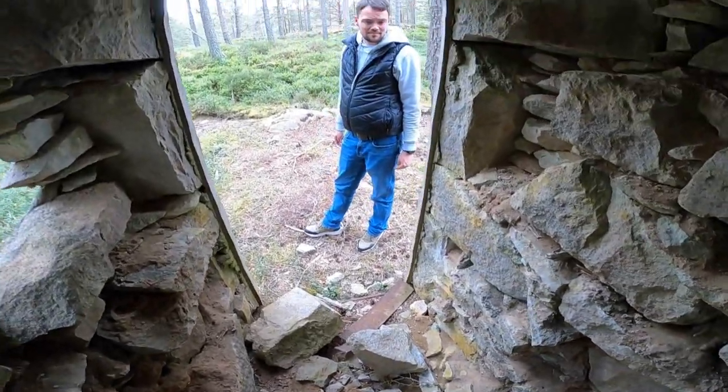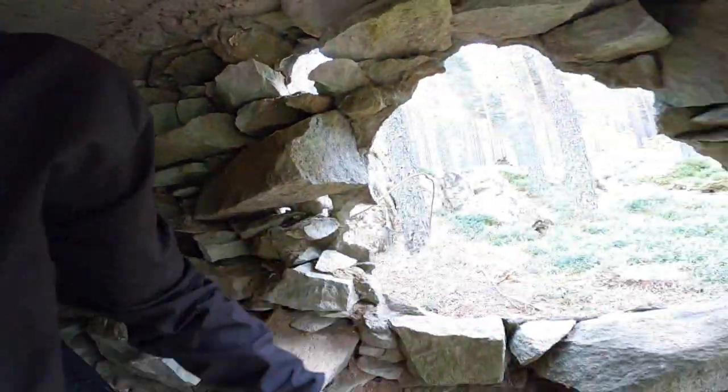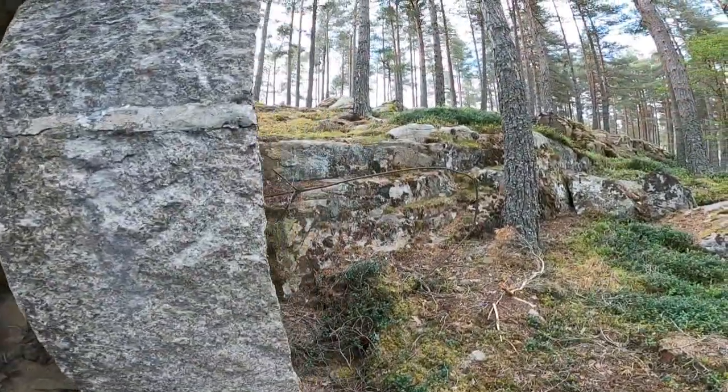And do you think this would be a toilet then, maybe? Thinking that, like a shitter. Yeah, and then it maybe flowed away with a pipe into that kind of bogland there. So it shows there could be more little buildings. There could be more little buildings hidden around here.